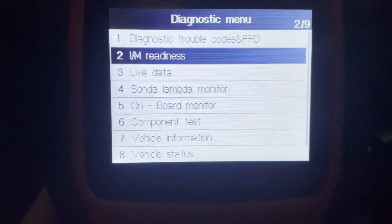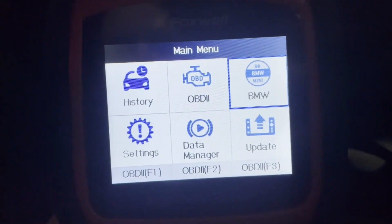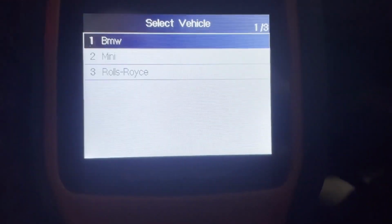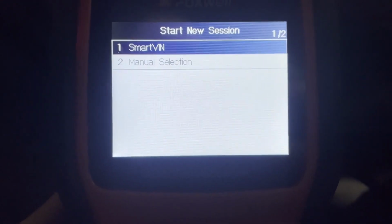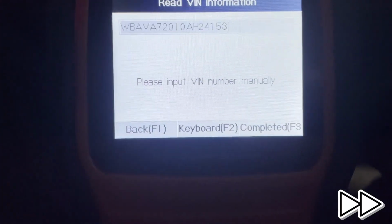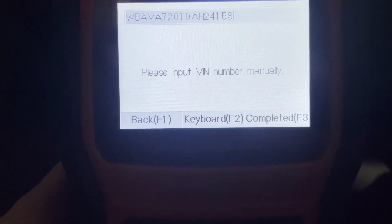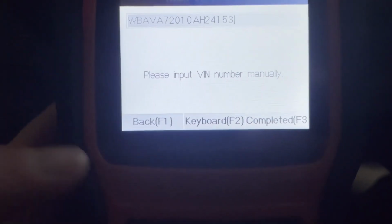How do I get to the ABS module? Okay, BMW. How did I miss that? So what I'd just gone into was just generic, wasn't it? Smart VIN. Please input number manually. Oh man. No, it's there, isn't it? That's it. Okay.